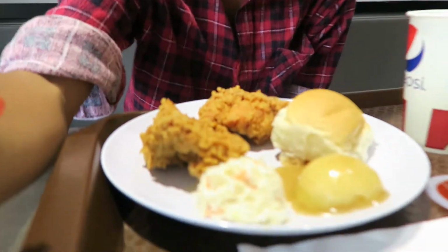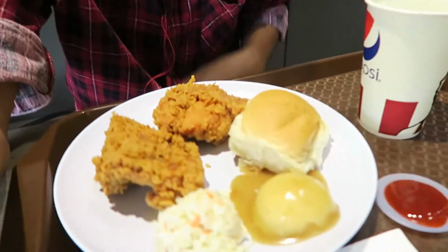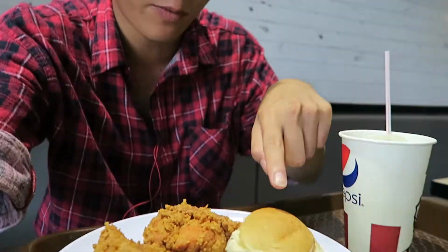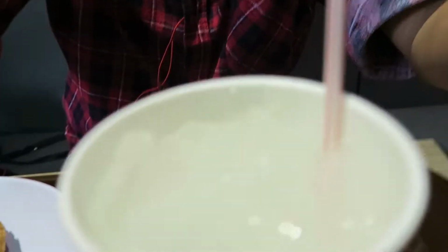And what did I order? I ordered a classic meal. So good. It is a proper meal. You get some mashed potato, some coleslaw, 2 pieces of chicken, and 1 bread. And as usual, I ordered 7-Up and sauce. Oh, luckily I didn't get it on here.